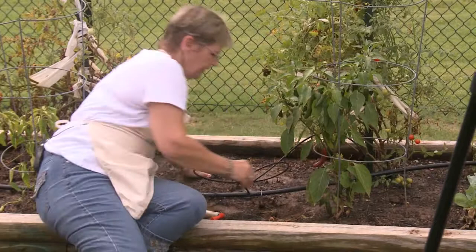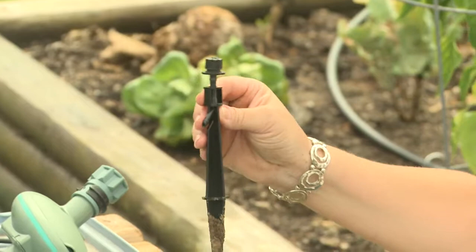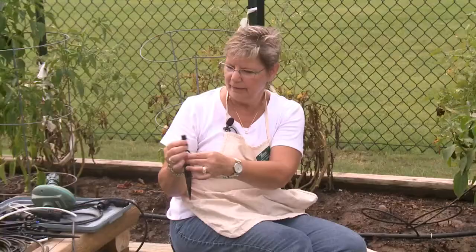Put that in there. And then this head is called a bubbler head. Well, it's kind of a bubbler sprayer, depending on how much water you put to it. The beauty of this is you can regulate it at the head. Depending on how much water you need and how far you need that water to go, you can change it here. So again, that's pretty good.